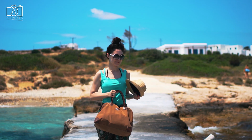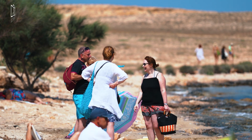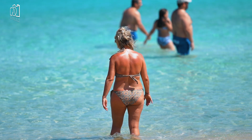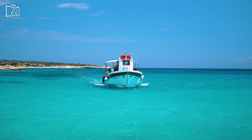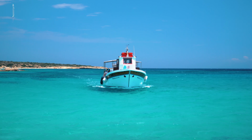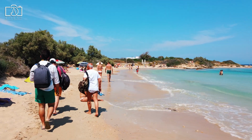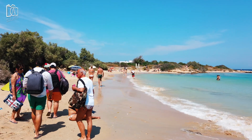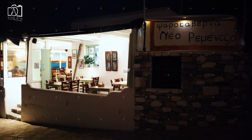Spending 3 to 5 days in Koufonisi is ideal for fully experiencing the island's beauty and charm without feeling rushed. This time frame allows ample opportunity to relax on its pristine beaches, explore the picturesque Hora, and take boat trips to nearby islets and hidden coves. With a few days, you can immerse yourself in the local culture, enjoy the delicious cuisine, and truly unwind in this serene paradise.